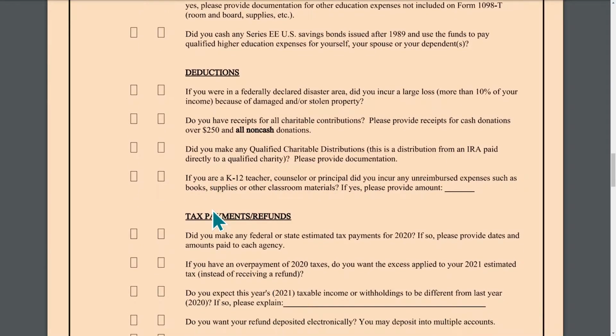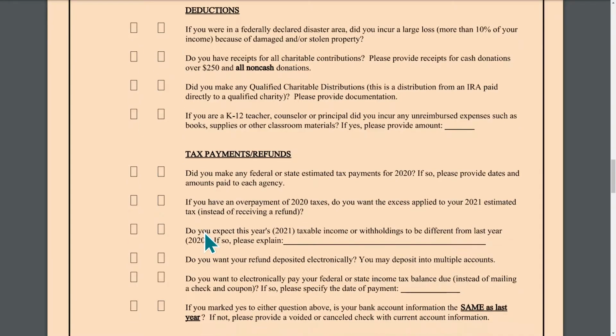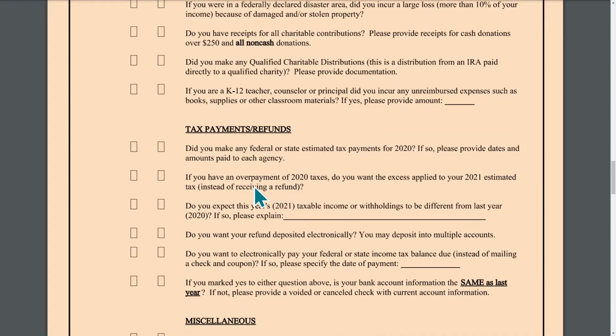Tax payments and refunds. Here, the first question is about if you made any federal or state estimated tax payments during 2020. If you did, of course, we're going to need to know the dates and amounts, and it is helpful if we can have that separated between the federal and state payments. And then with that, if you did have an overpayment in 2020, you do have the option of applying that excess to your 2021 tax payment, or you can, of course, receive a refund. So this just lets us know what you would prefer for your 2020 return.